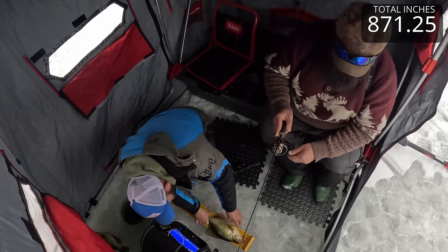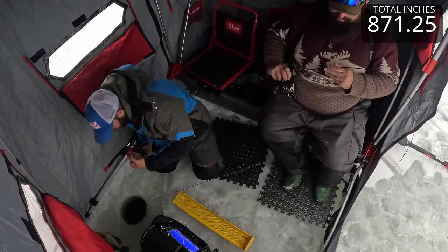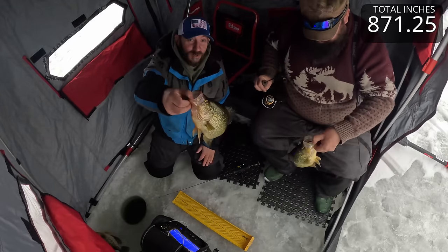Nope. What do I need? 16 or nothing, right? 16 or nothing. I need 15 and 3/4 or nothing. He choked it. Another nice one. Golly, another big one. Holy cow, that's a good fish.